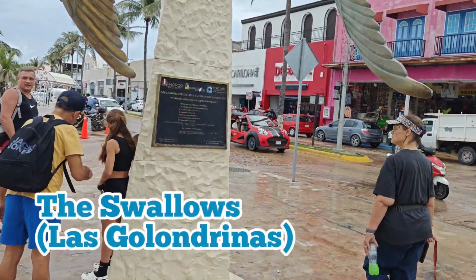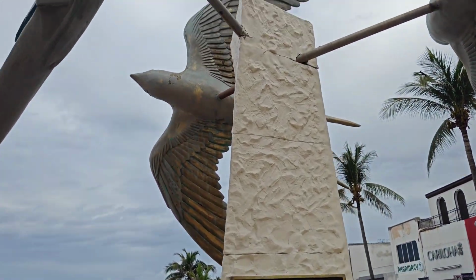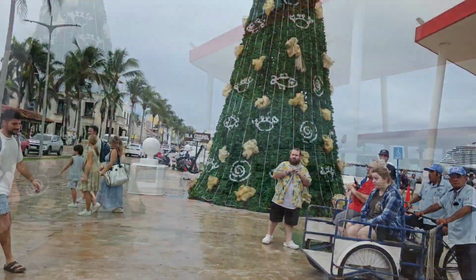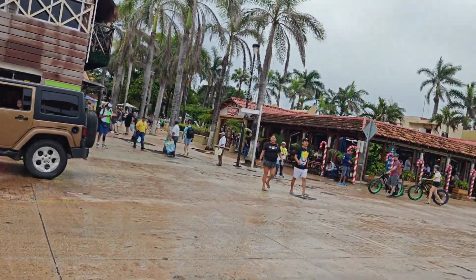The island of Cozumel was originally inhabited by the Mayans, who called the island Cozumel, which means the land of the swallows. The swallow is the island symbol, and you see it everywhere. The cruise terminal, if you cross the street here, we will go into Plaza Central.